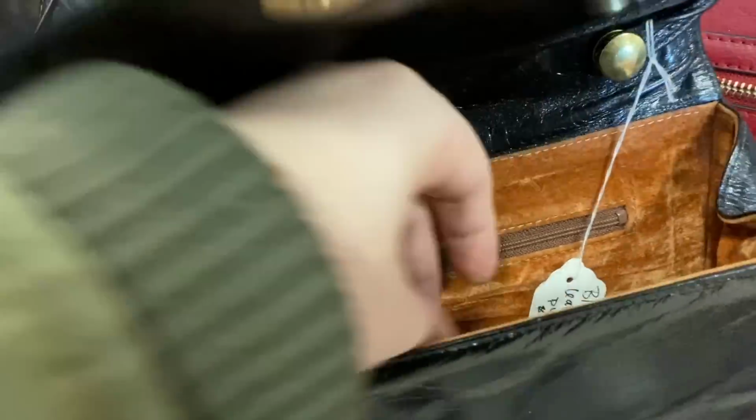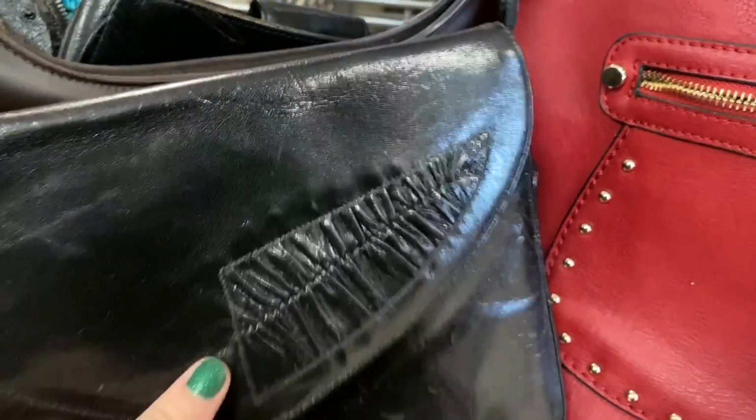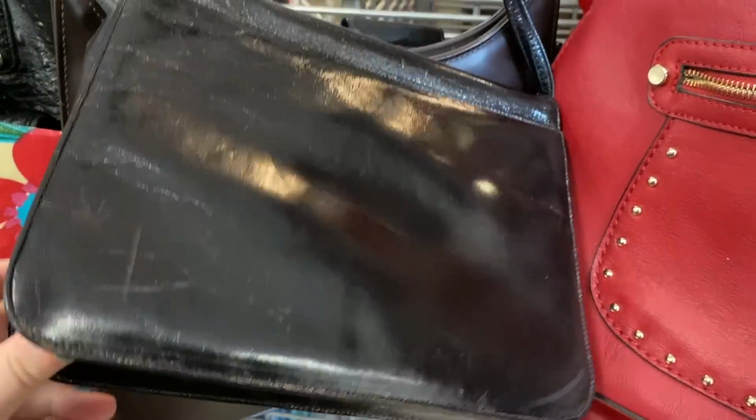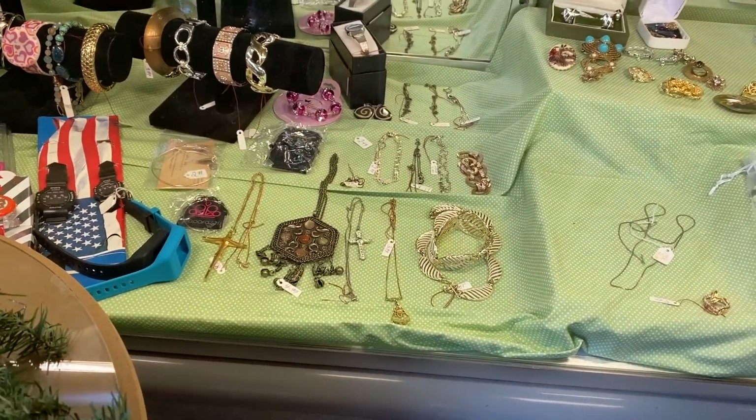I did find this one, however, and it did have the tag. They're asking $4.99 for it. It had a really nice 1980s look, I thought, and I did pick that one up. I just thought it was really neat. I like the nostalgic pieces like that.